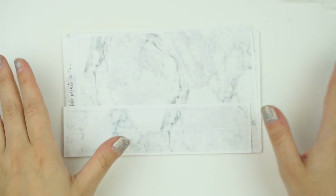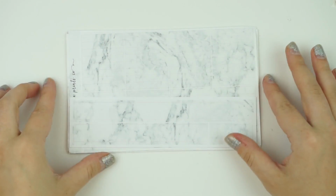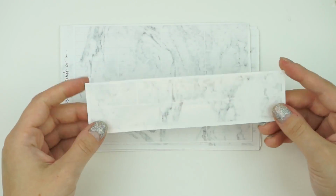I mean, you really can't tell. So this will match pretty much any marble in our shop that is like a gray toned marble, like a gray stone, which is pretty much all of them, which is great so that you can get these and add them to those kits when you need them. So the first thing here is an individual strip.